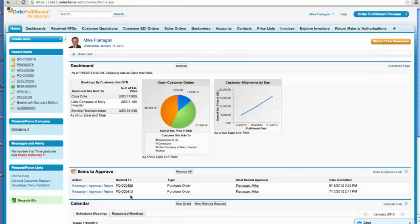But as a quick view, you can see here I have a dashboard right in the middle of my screen that's talking about the bookings that I've made for this quarter, my current open orders with customers, and the shipments that I've made over the last few days. So starting the year out right, I've got a couple of bookings and things are going on. I also have some tasks here to approve purchase orders that have been created that are required for me to be able to do things.